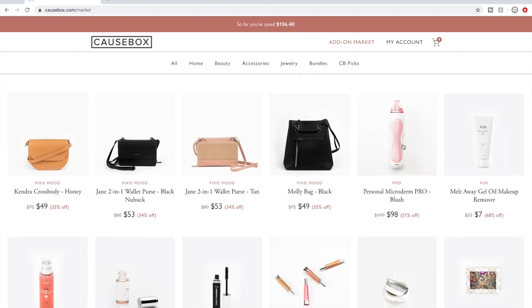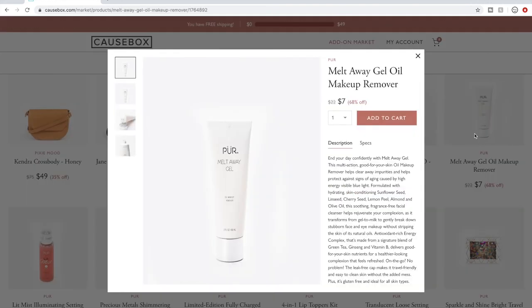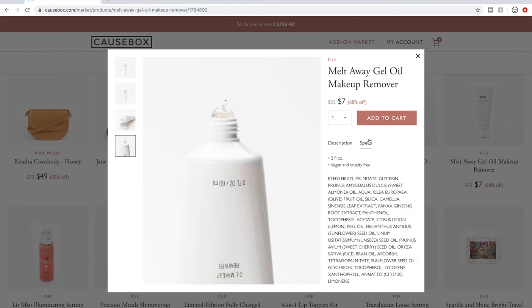So here's a PMD microderm pro blush. There are lots of YouTube videos reviewing these. There's a bunch of stuff by Pure, and I often think of Tati when her husband is there and they're doing their PR unboxings, and he always calls it Pure. Anyway, so here's a makeup remover. I was excited to see stuff from this brand in the sale. So the description and specs.